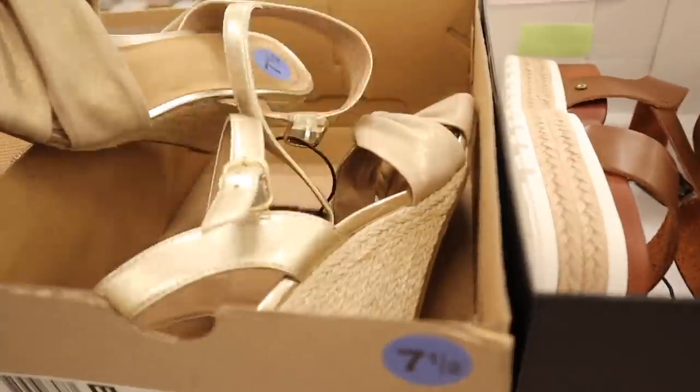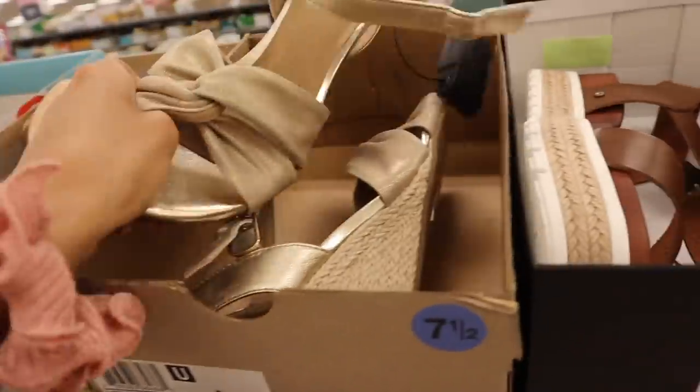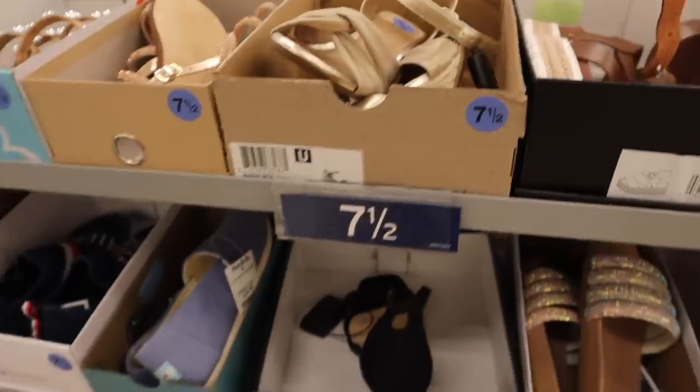How cute are these, you guys, with the wedge? I thought they were Michael Kors at first. Honestly, they look like it.